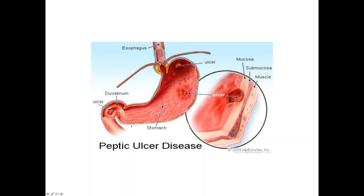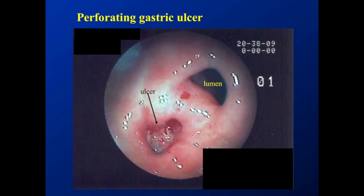gastric ulcers, and it's possible for this ulceration to penetrate many layers of the stomach. Obviously, the gastrointestinal tract has 4 layers: the mucosa, the submucosa, the muscularis externa, and then the serosa on the outside. And the ulcer, if unchecked, will penetrate all the way through these layers. And so here we have a perforating gastric ulcer, where it's just eaten through the wall of the GI tract.